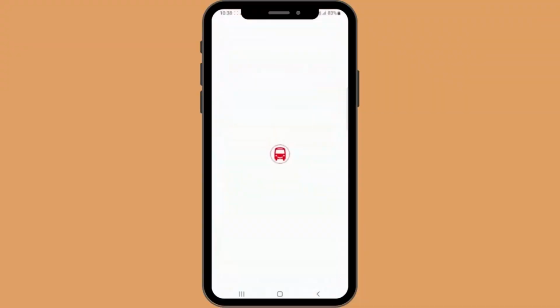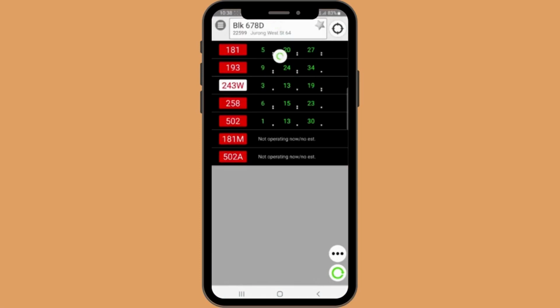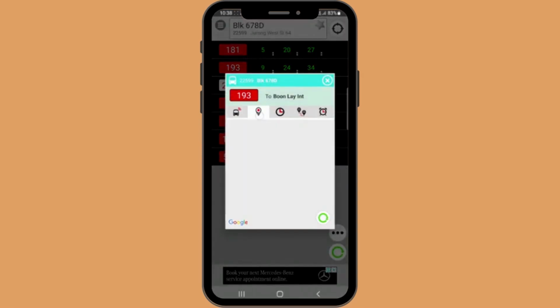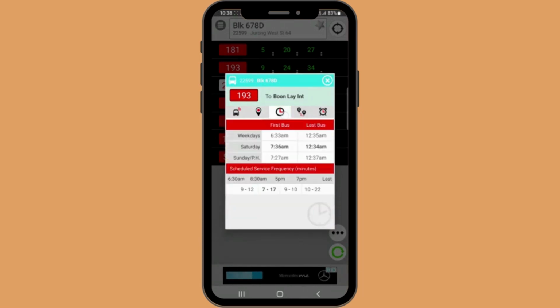You can also download any Singapore Bus app for your convenience. It's using data directly from the Land Transport Authority of Singapore, which gives you a real-time view of when your next bus will arrive.